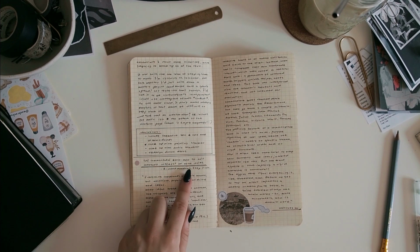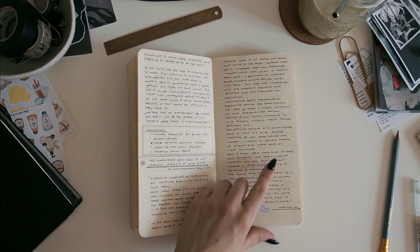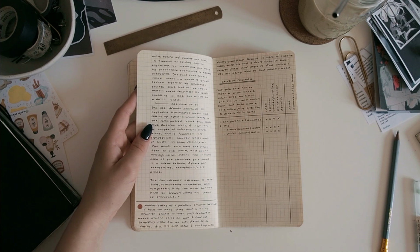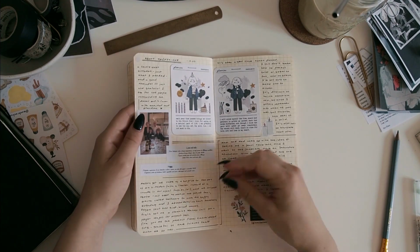Oh, these are notes on commonplaces. This was an article that I found that I really liked, and I copied down a lot of that. That's like 5 pages. That took a while. Some notes on wanting to set up a painting tracker, and then the painting tracker itself.